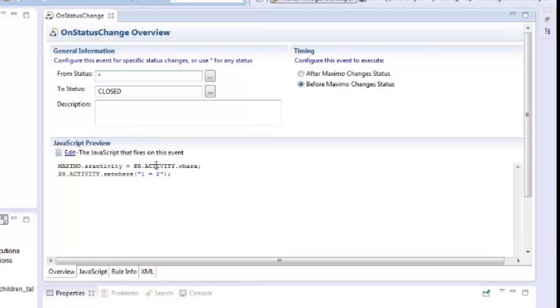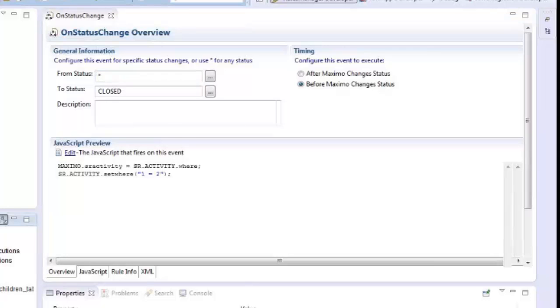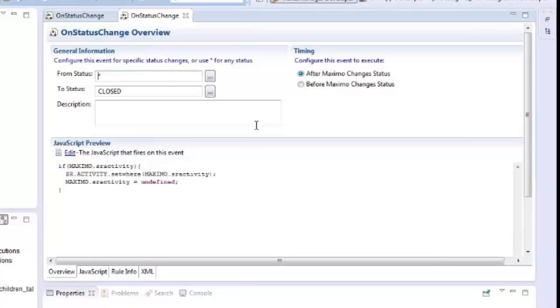So here's our first part, which runs before Maximo changes status to closed. We store the where clause of the relationship. So the out-of-the-box relationship to activity, we store that relationship for that record. Then we apply our own relationship that says 1 equals 2, so you get no records. From there, the status changes to close. Now our second rule fires, which fires after Maximo changes status.